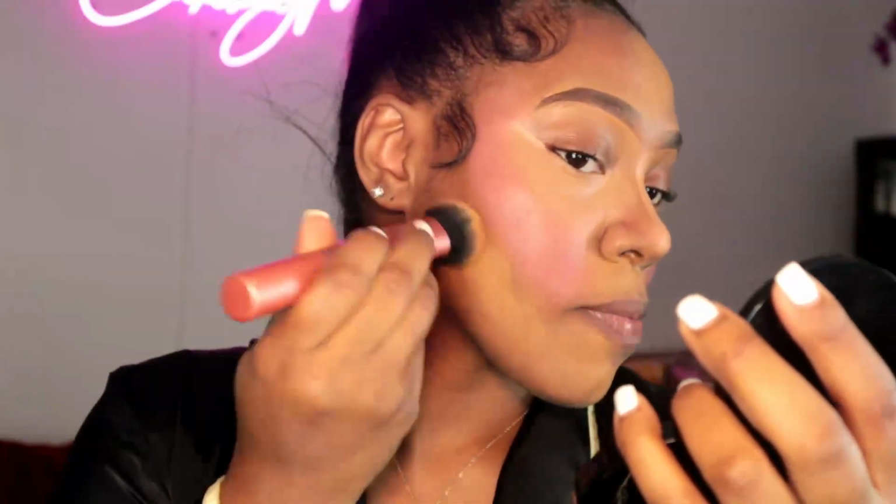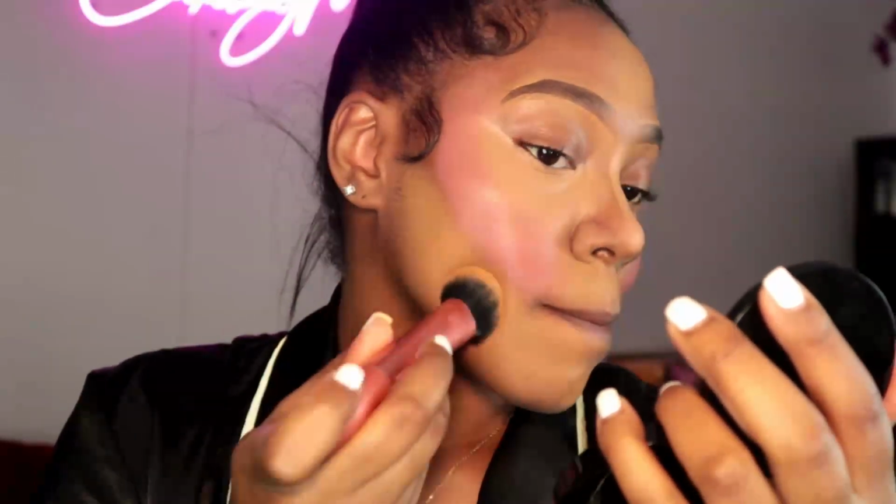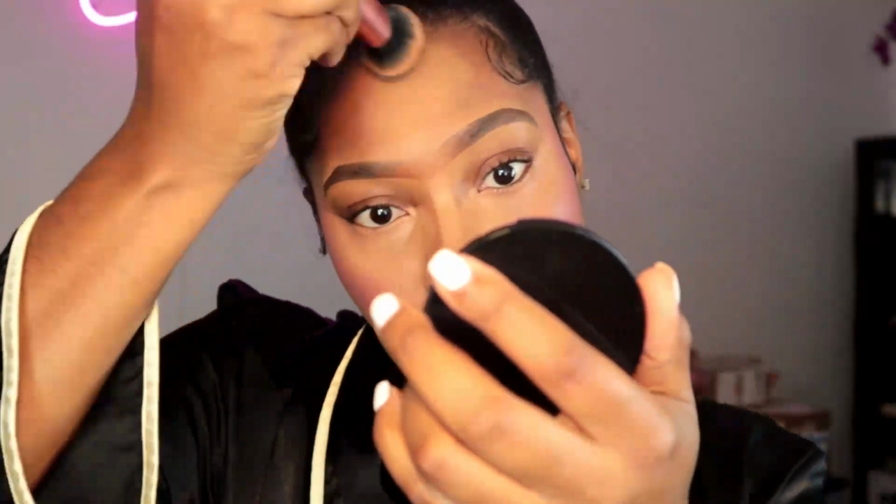So now this is my foundation. And I'm basically just spray a little bit, but I think it should be fine. That's why I move really fast, because I hate reactivating it. I actually probably need some more. So after I'm done connecting the dots, I'm just gonna go ahead and set and bake my concealer.